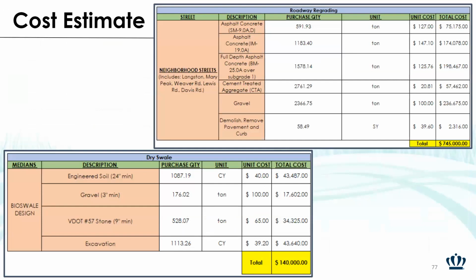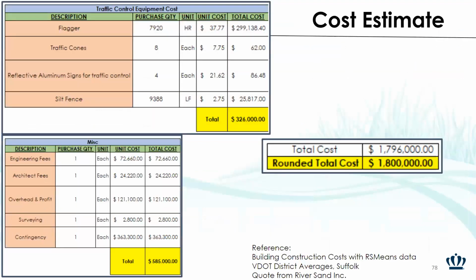So next is the cost estimate. And it's kind of divided into 4 parts. We've got the roadway regrading, the dry swale. We also have traffic control and erosion measures and miscellaneous. So in the miscellaneous costs, we made sure to add a 30% contingency fee. We also did engineering fees, architect fees, overhead and profit, as well as a lump sum for surveying costs.